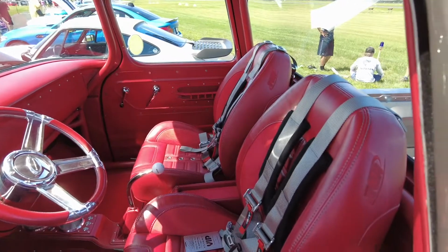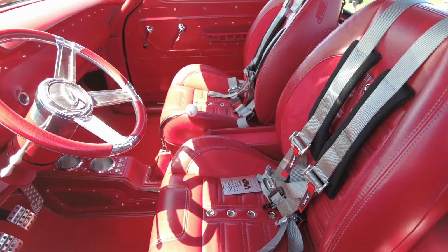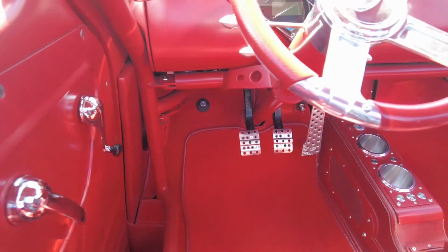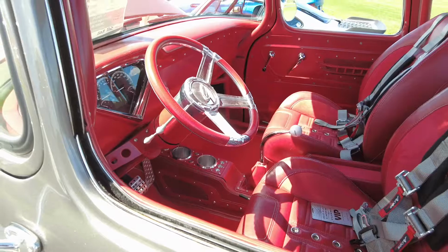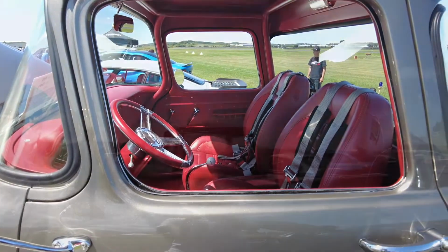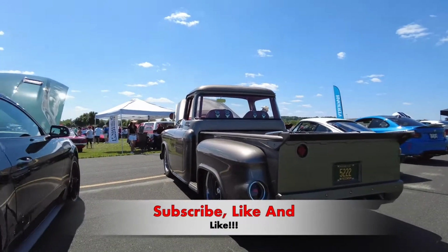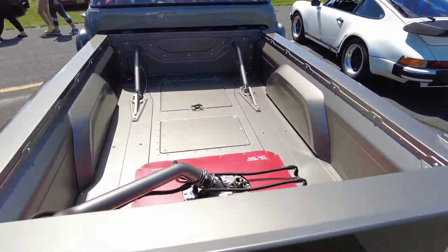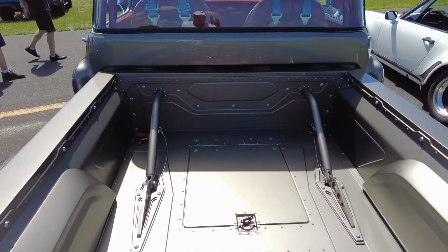Guys, check out the roll cage integrated into the interior cabin of this vehicle. Nicely done. Continue watching. I'm going to show you the LS3 Chevy engine, which produces 480 horsepower.